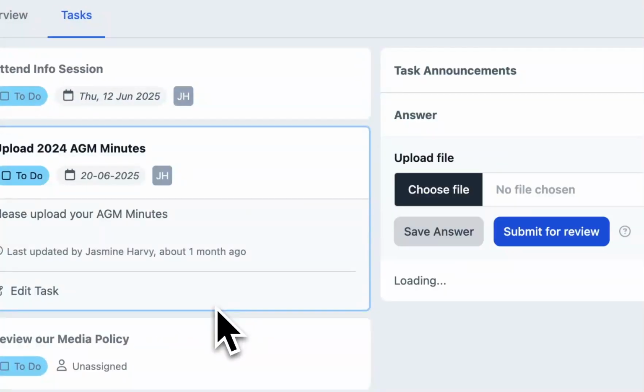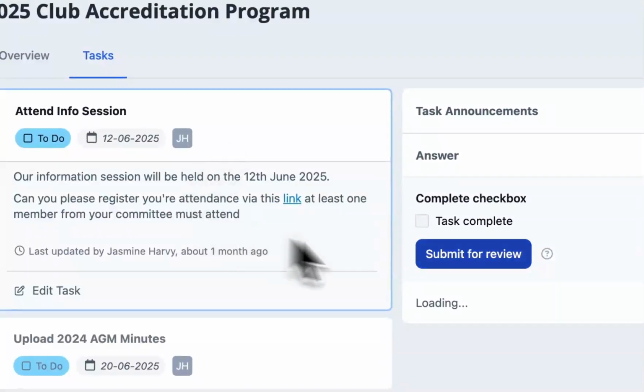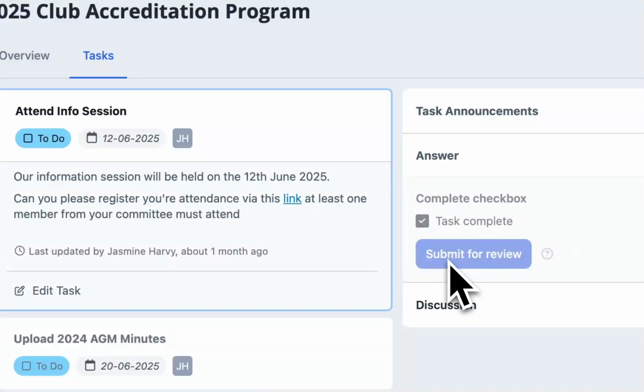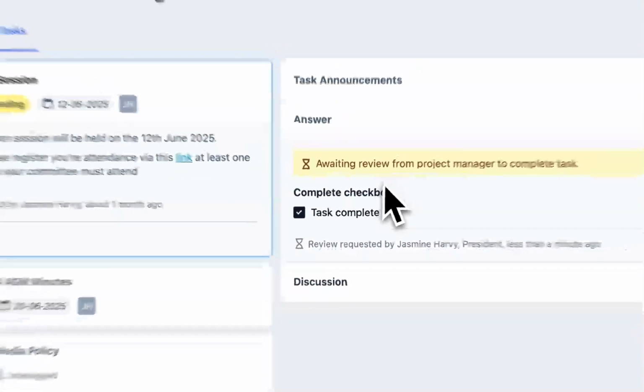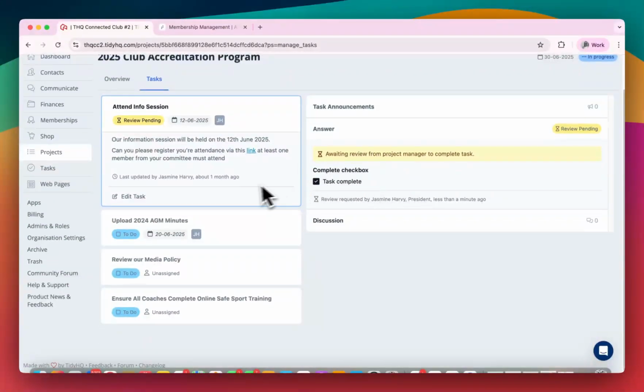If I just open these up, you can see I need to upload a file and submit that for review. And for this one, I just need to tick when I've done it, like so. And then I'm just going to wait for the project manager to sign off on that one.